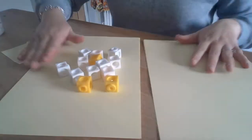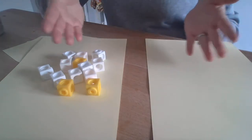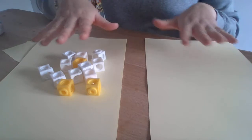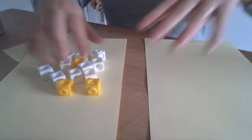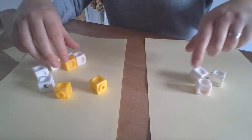So we're practicing our counting skills again. So I'm going to show you. So you're not going to see my face, but you'll be able to see my cubes. So I've got 2 bits of paper. So you might like to have 2 bits of paper, or you might like to have 2 plates, or you might like to just have nothing, and you'll be able to do them on your own. So all I'm going to do is I'm going to put some in.